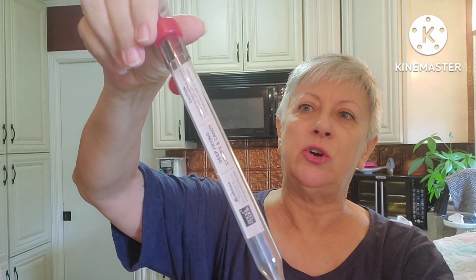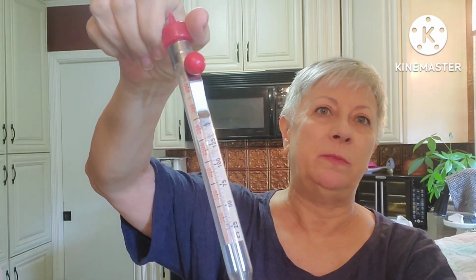I picked this up. This is for deep frying syrups and candy. It's a Bradshaw Good Cook thermometer. You never know what you're going to find at the bins.